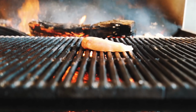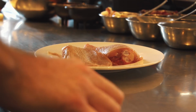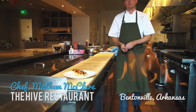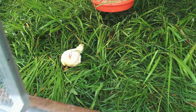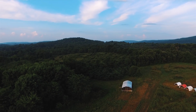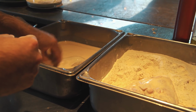This brings up a great question. What about the taste? Is there a difference in the taste of pastured poultry versus the typical chicken you'd buy at the store? So these pasture-raised chickens are growing on grass in this area, in the climate of this area, and that affects the flavor. So when guests come to the restaurant and eat the chicken, they're going to get that truly unique flavor profile of our region.